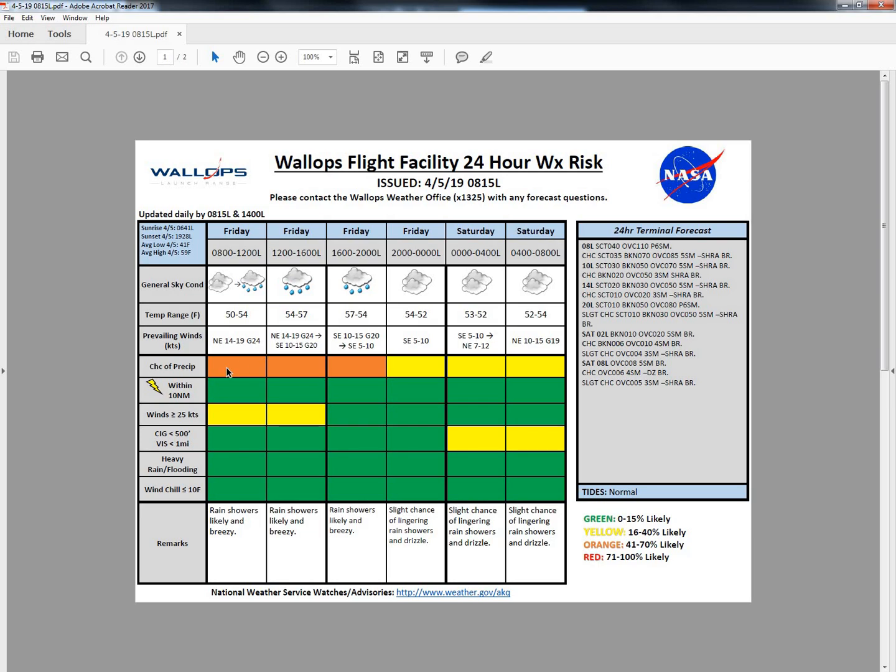So looking at our risk chart for today, we'll have orange conditions for rain from now through the 20 local time period, or 8 o'clock this evening, and then we'll just see some slight chances of rainfall or drizzle during the evening hours into the overnight hours as well. Our winds will be around 25 knots this morning with the gusts. Seeing those winds should peak out around 24 knots, so most likely we'll not have to issue a wind advisory for this event, seeing those winds marginally with that yellow for the 25 knot criteria.